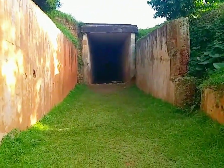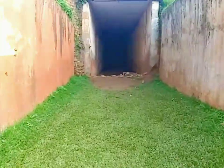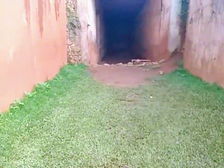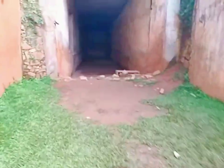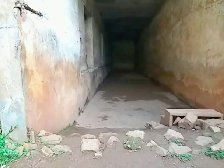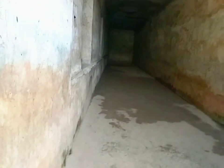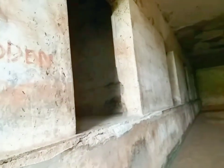Okay, now this here was one of Idi Amin's torture chambers, but at first it was an armory which was constructed from 1971 to 72. The construction was done by the Israelis because they used to do a lot of construction with the Uganda government, and they worked with the Uganda government until 1972 when Idi Amin got disagreements with them, then he forced them out of Uganda.